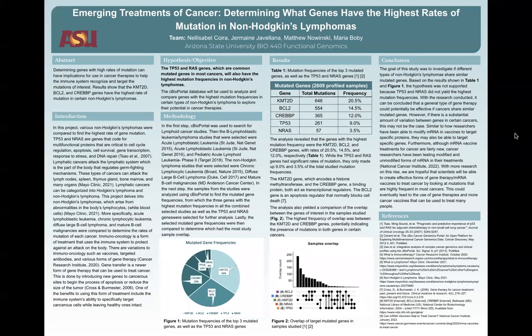This project delves into non-Hodgkin's lymphomas, which arise from abnormalities in the body's lymphocytes, also known as white blood cells. More specifically, acute lymphoblastic leukemia, chronic lymphocytic leukemia, diffuse large B-cell lymphoma, and mature B-cell malignancies were compared to determine the rates of mutation of each cancer.